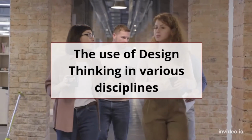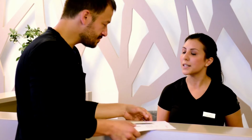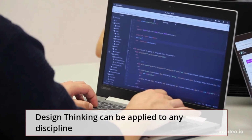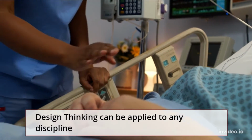Contrary to what many may think, design thinking is certainly not restricted to the design industry. Because it requires an in-depth understanding of users, customers, and stakeholders, in order to help organizations to solve their problems and innovate, design thinking can be applied to any discipline, including business, IT, media, science, engineering, humanities, healthcare and so on.